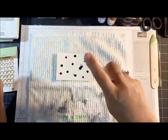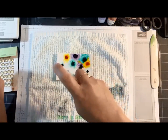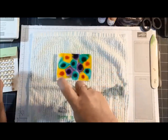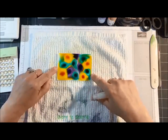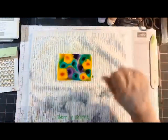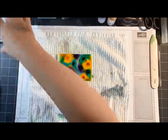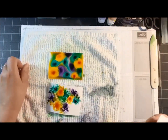I do have my heat tool out. Now on this one, I'm going to add a lot of water because I really want this to spread. And I want it to fill in the background. I'm just going to let that sit. Okay, so I'm going to move these 2 aside, and we're going to work on the other layers while this dries.